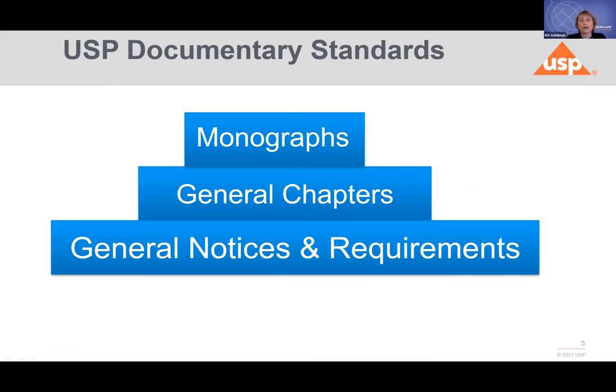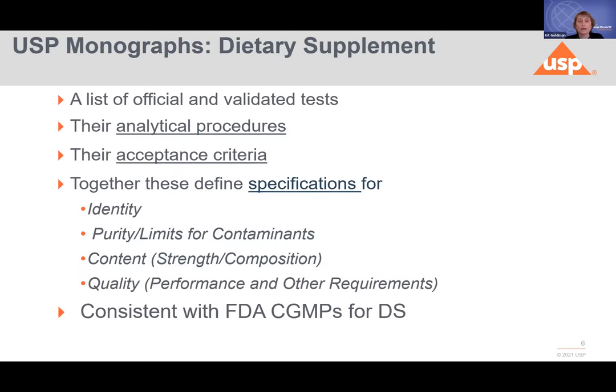The USP documentary or written standards come in three flavors. The foundation are the general notices and requirements. Then there are general chapters, which relate to more than one monograph or may relate to specific topics. And then there are the monographs themselves. And the monographs contain specifications. So if you are looking for specifications, this is a great place to start.